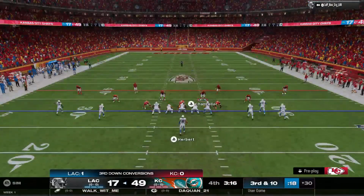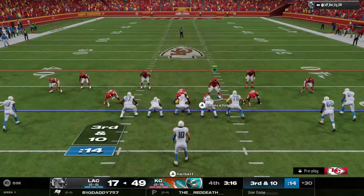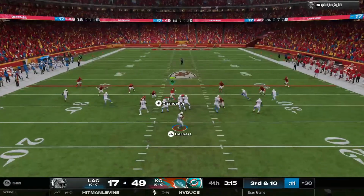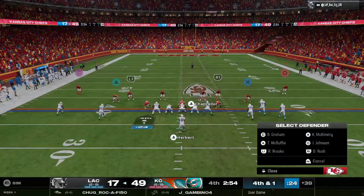Set. Two incompletions to start the drive, and it leads to 3rd down and 10. Go. He looks to be a bit short of the line, and that is going to bring up 4th down.